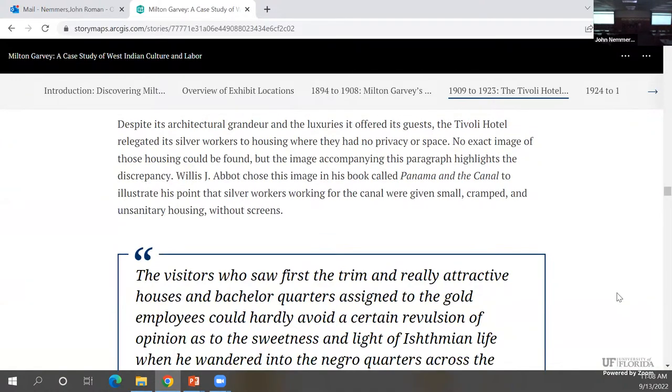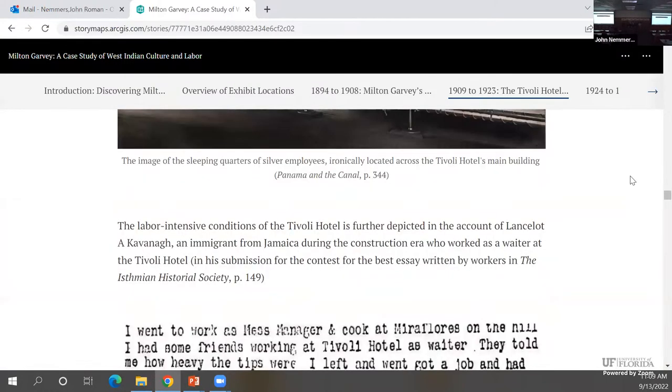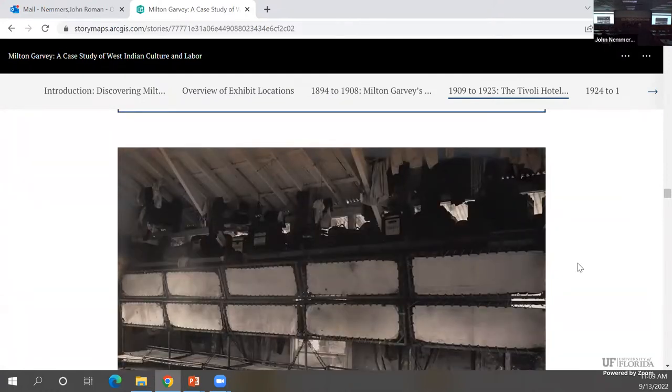As I've mentioned, despite its architectural grandeur and the luxuries it offered its guests, the Tivoli Hotel relegated its silver workers to housing where they had no privacy or space. So this is one of the images of the housing that we have here. As you can see, this is in stark contrast to the grandeur and magnificence of the Tivoli Hotel. This is where the silver workers lived.